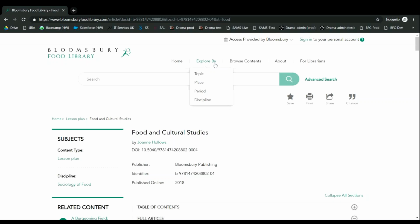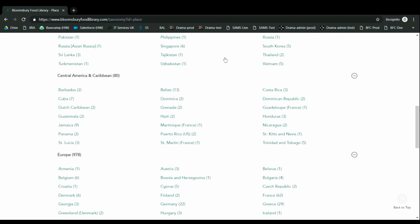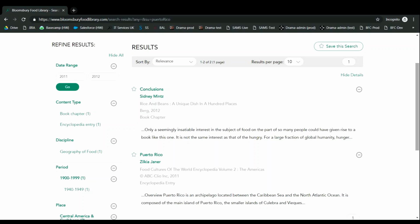On the taxonomy, if you click on this Explore by Navigation menu, this is how you can browse the content by using the taxonomy. So those subject terms that I mentioned, if I click on place, for example, I'll see a list of terms or countries or regions that have been applied to the content. So only things that have been used will appear here. So for example, Puerto Rico, you can click on that, and you'll see that we've got at least a couple of chapters that have been indexed with that. There might be more content about that, so you could just perform a search for Puerto Rico and you might get more results, but this is what's been done by the subject indexer.